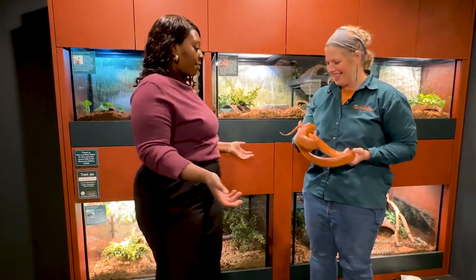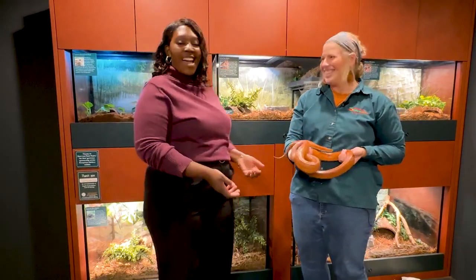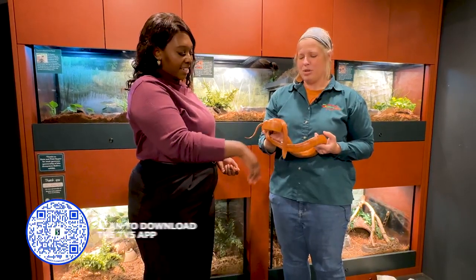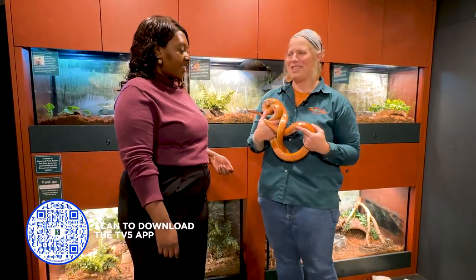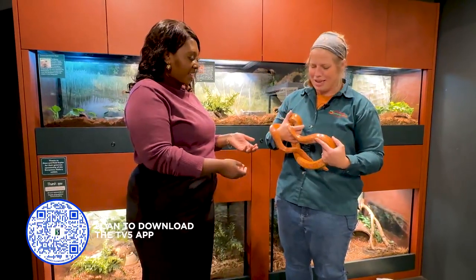Well, Michelle, who do we have here? So we got Clyde here. Hello, Clyde. Clyde the corn snake. Oh. So Clyde is not on display here, but he is used behind the scenes with a lot of our preschoolers, nature day campers too. And so this is the hands-on snake that often, if kids want to hold a snake, this is the snake that we're using. Okay. So he's the puppy dog of snakes.